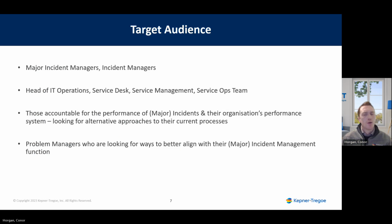Who's this for? Well, we're really targeted at incident managers and major incident managers. However, it's also proved a great insight for those accountable for the effectiveness of major incidents, who want to learn an optimum way for their major incident managers to manage these incidents, but also how to manage the organization's performance system and how they should be designed.